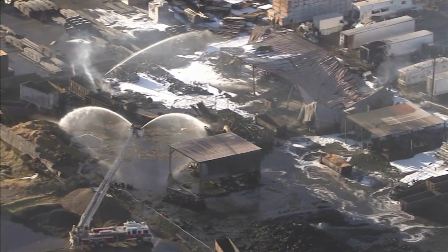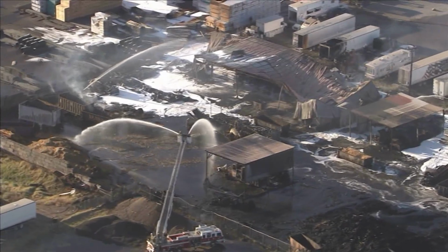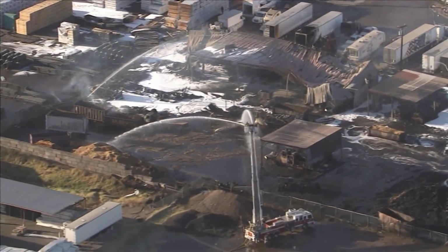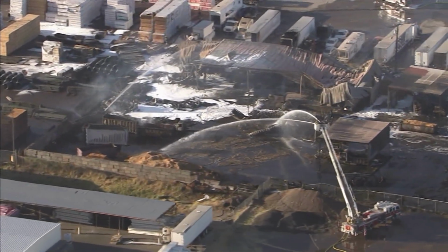Last night we saw major flames and smoke. This morning, crews are fighting the fire from above. It's mainly out, at least the bulk of the fire, but crews are mopping up hot spots so it doesn't reignite in any of those areas this morning.